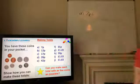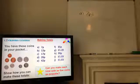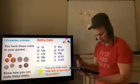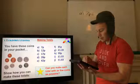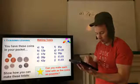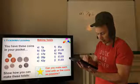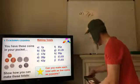10 add 2. 12p equals 10p add 2. Okay, if you're not sure what you're doing, please let me know. But it looks like you're doing really, really well. 17. This will change me a bit more. 10, 5 and 2.